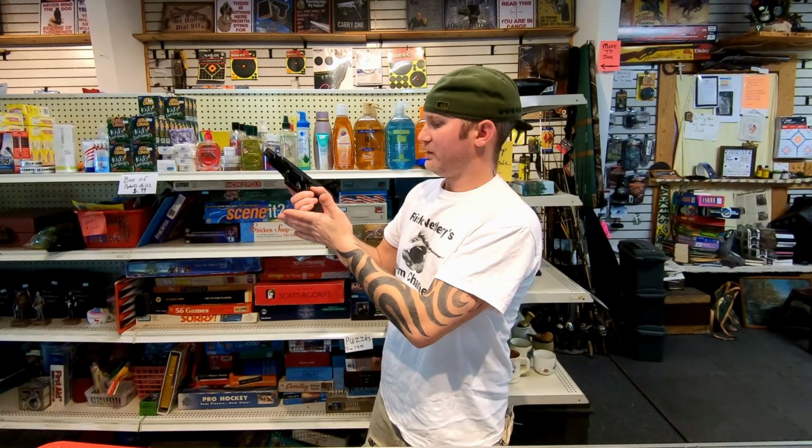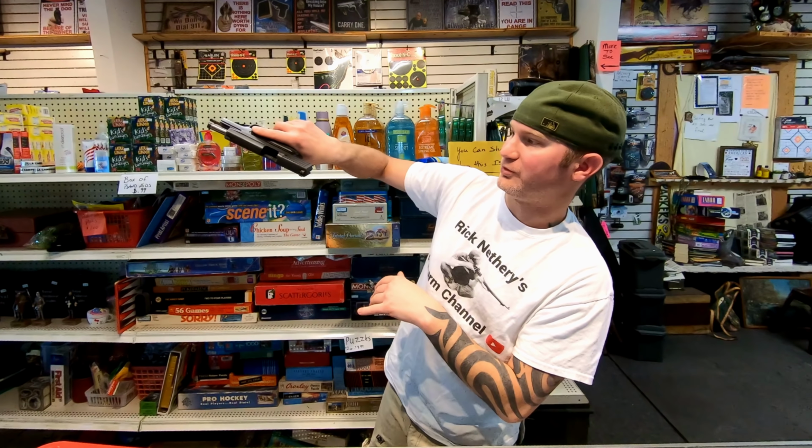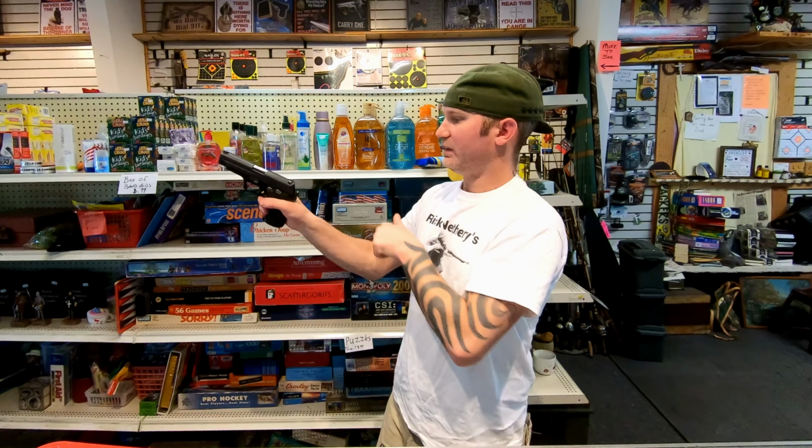Like this, but under a full magazine, which this one's empty, it'll just rack like that. Your hammer will be back. You have a very, very crisp trigger pull.